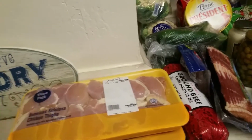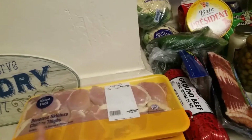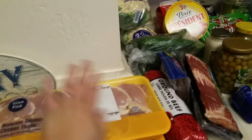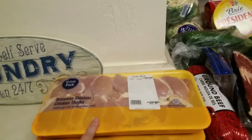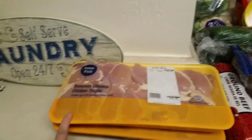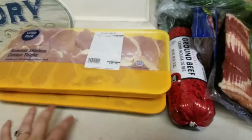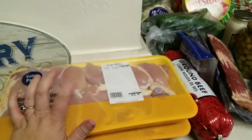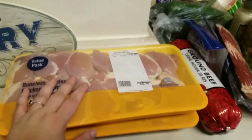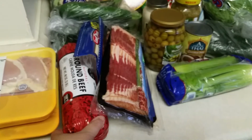I collect all the ad papers. They come to me in the mail, and then I use them to find the best deals on everything, and then my Walmart price matches all the competitor sales. So I got this chicken, for example, for much less than what is on here. I believe I paid 77 cents a pound instead of the, what is this, $2.32 a pound that they were originally. So that's one way that I definitely save money. So keep that in mind if you guys are looking for ways to save some money. Walmart is a great way to do that.